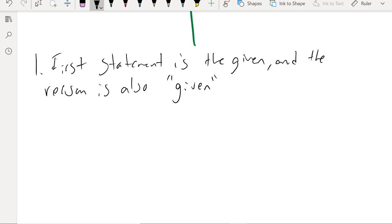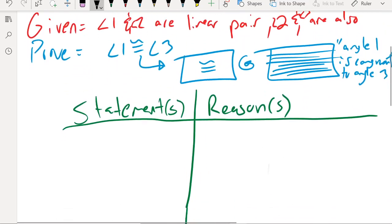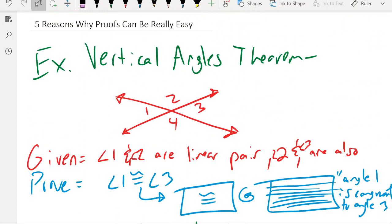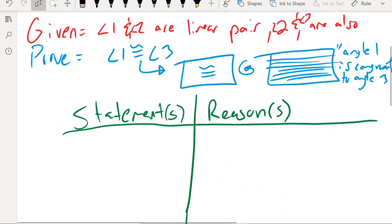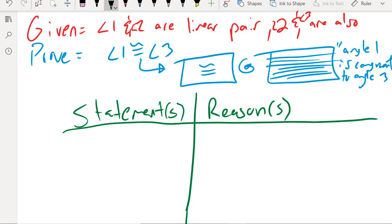Okay, and that seems kind of technical, and it's just because I say things a little technical sometimes, but it's important because there's really only 5 reasons, and that kind of alludes to the reason why I named this the 5 reasons why, because there's only 5 different kinds of reasons that you actually run into. So let's go ahead and start proving our thing here.